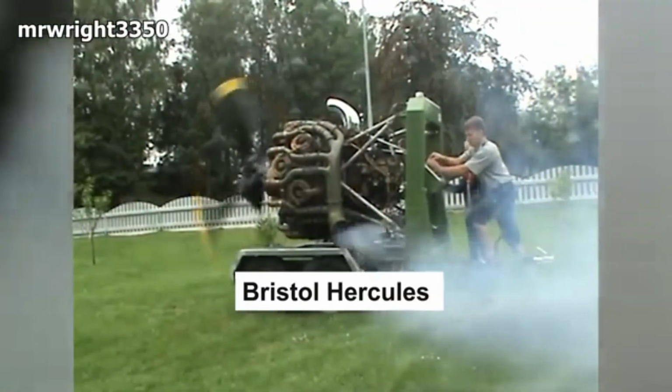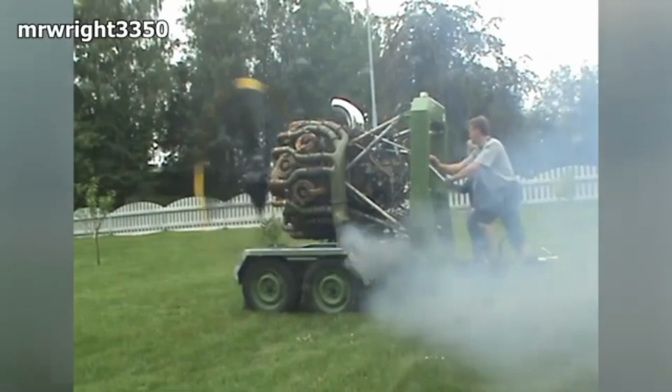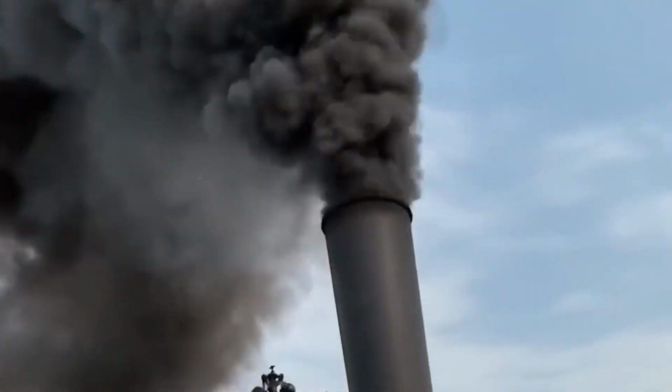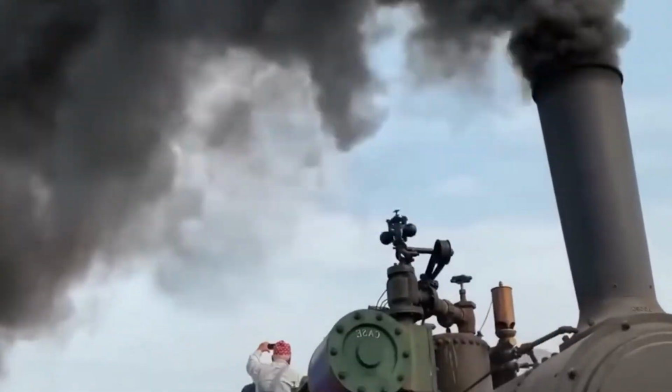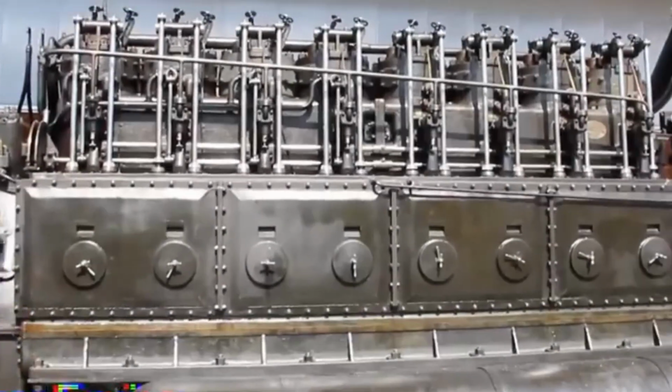The 2023 Minnesota Steam Threshers reunion in Rollag, Minnesota, showcased a majestic symphony of steam engines. These vintage giants, with hissing steam and synchronized piston movements, offer a visceral connection to industrial history.